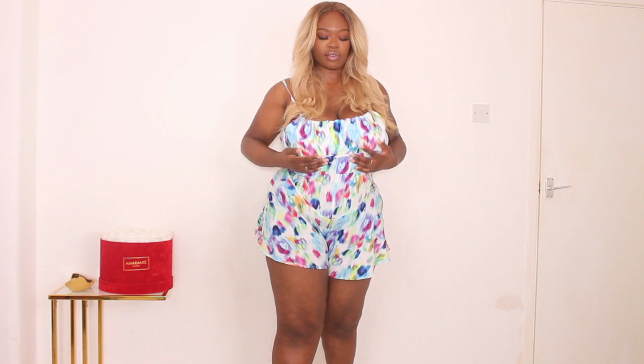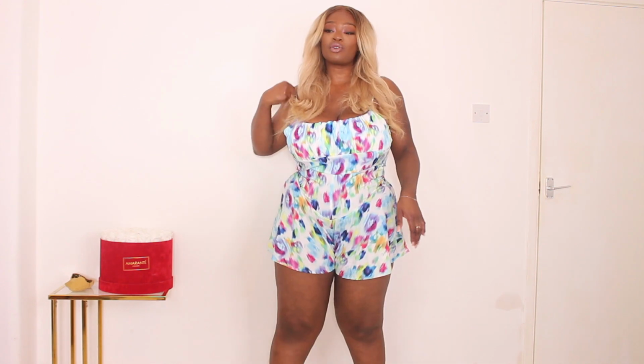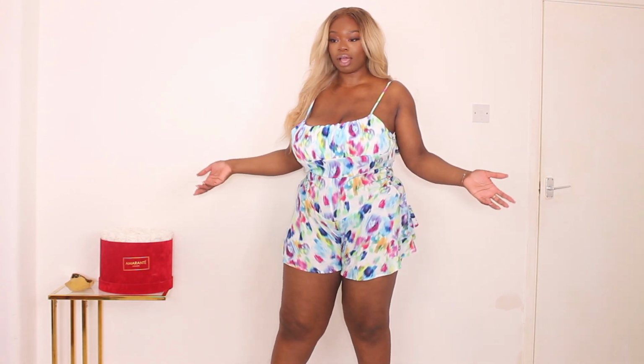Clearly, I should have gotten a bigger size. I think I got XL for this, but clearly, I should have got a 1XL or something. But I thought I could do this. I think it's so cute, it's like candies. Guys, what do you think? I think it's cute, but it doesn't fit.